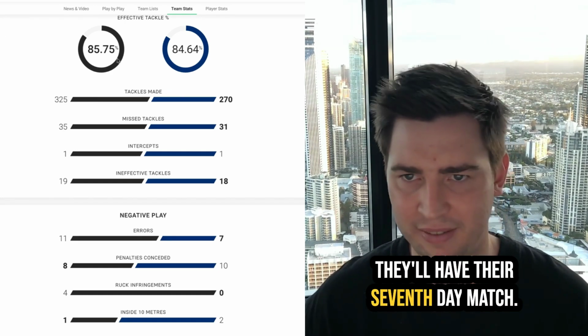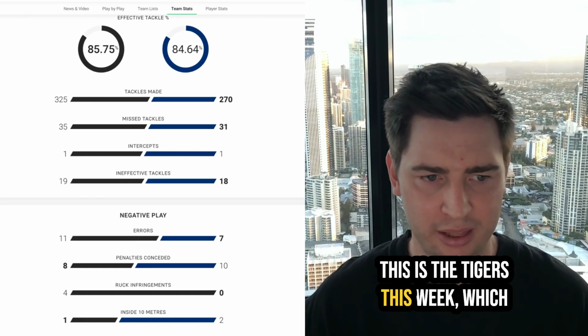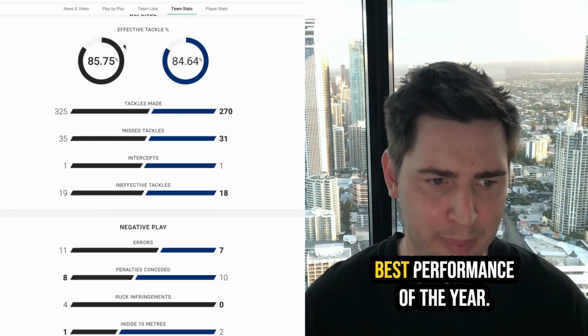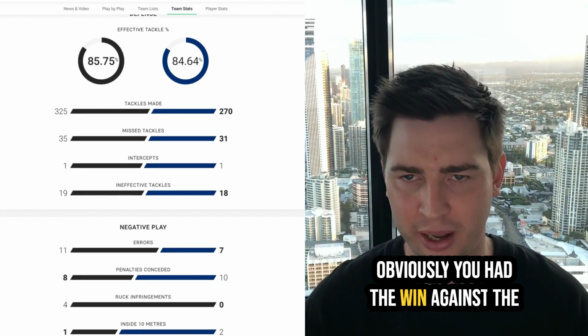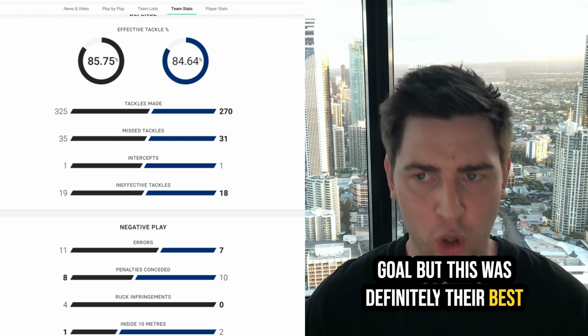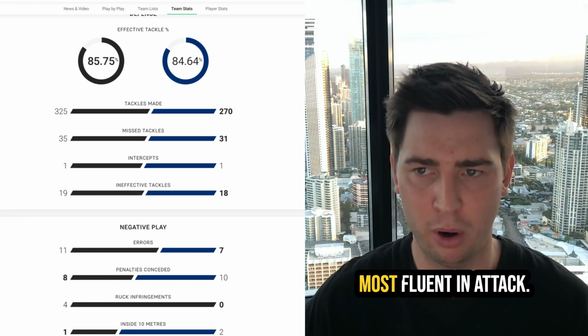They'll have their 7th day match. This is the Tigers this week, which will be against the Sharks on Sunday. For Parramatta, this was their best performance of the year. Obviously, you had the win against the Dragons that they won with the field goal, but this was definitely their best overall performance, where they looked the most fluent in attack.